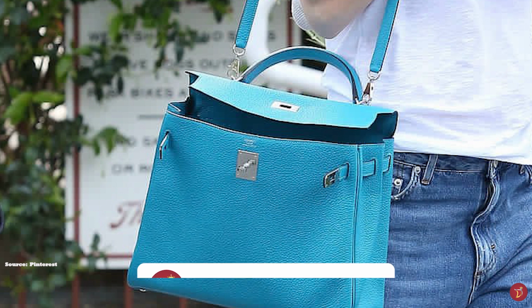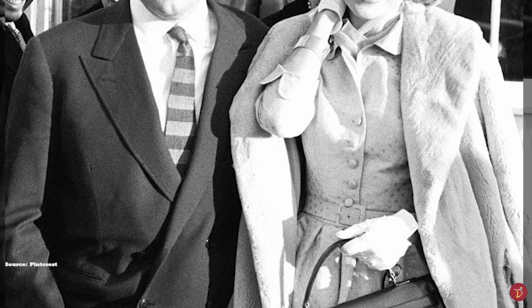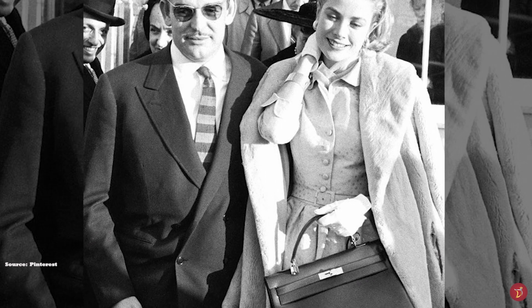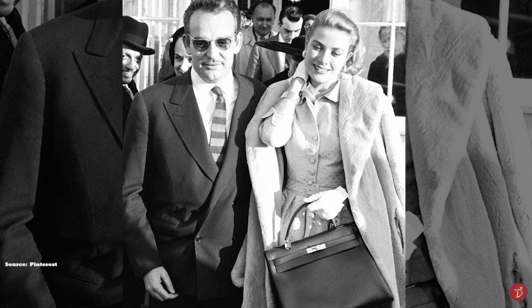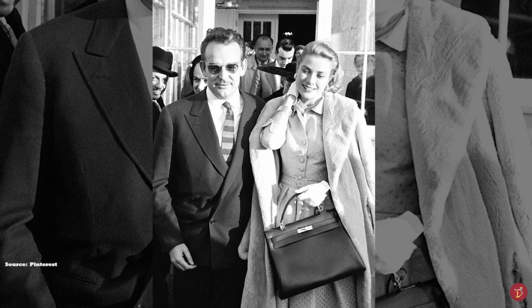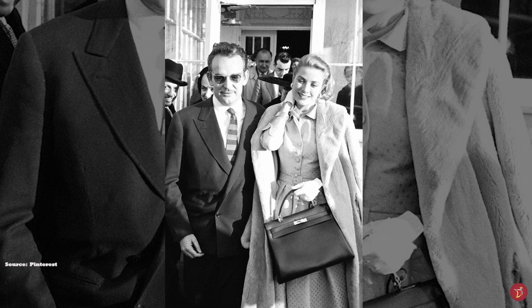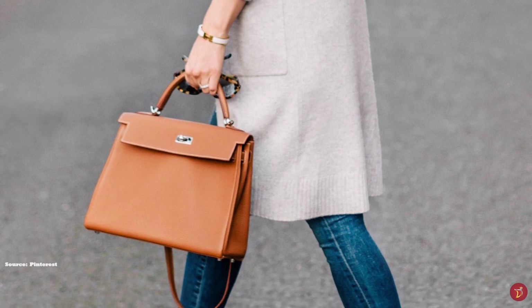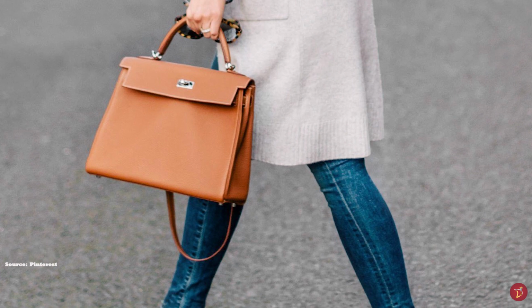The Kelly bag was originally called the Sac de Peches before it was catapulted to wealth status by American-born actress turned Monaco princess Grace Kelly, who was fond of carrying the bag everywhere. On one particular occasion, she innovatively used the gorgeous accessory as a camouflage to hide her pregnancy. Grace Kelly was such a fashion icon.